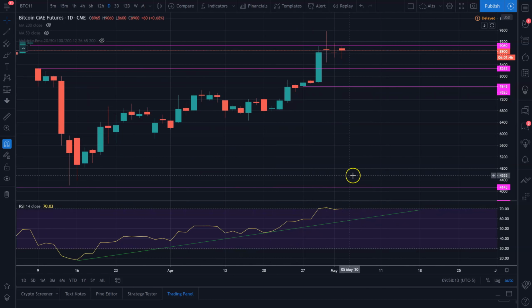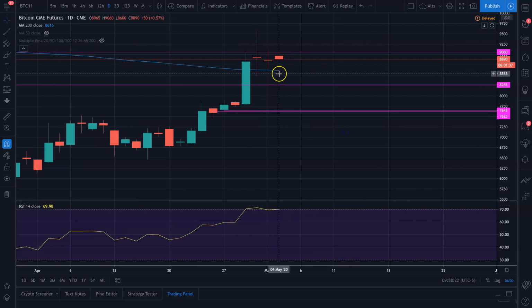Overall, though, I don't see a reason to take a short yet. I don't see a reason to take a long either. The one thing about the CME that I find is really interesting is, do you see where it's finding support at? It keeps finding support on top of the 200 daily moving average.